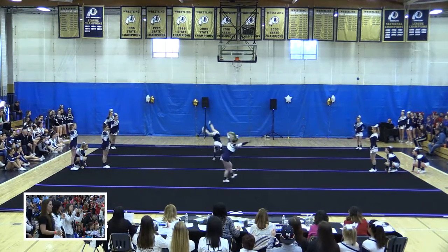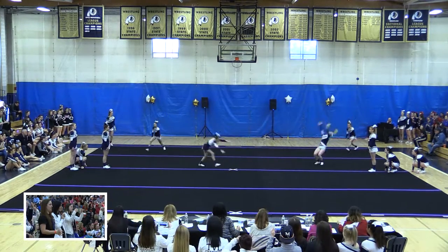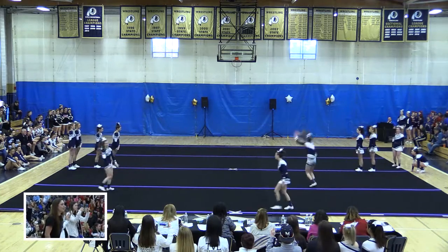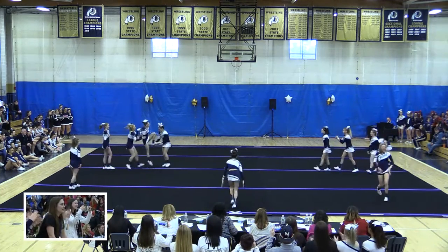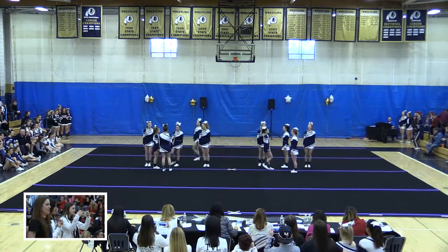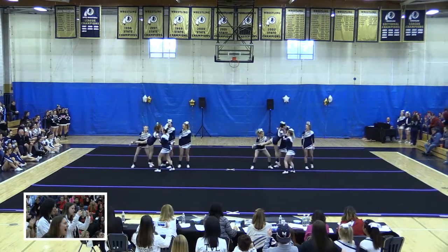Tumbling takes a lot out of you, so using it in the very beginning is very difficult because you still have to keep that energy up. Interesting to see how teams format the way they do things, since you all have to do the same aspects in the routine, but they do it in different orders. The way you organize all the elements. Yep.